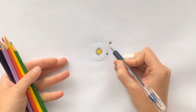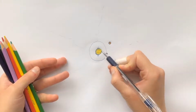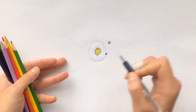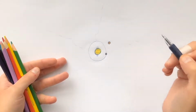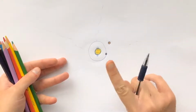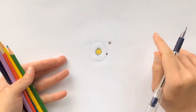Now it is 0.73 AUs away from the sun. 93 million miles, we remember, is 1 AU, so 0.73 of that. It does not have any moons at all. However, it has tens of thousands of volcanoes on its surface.